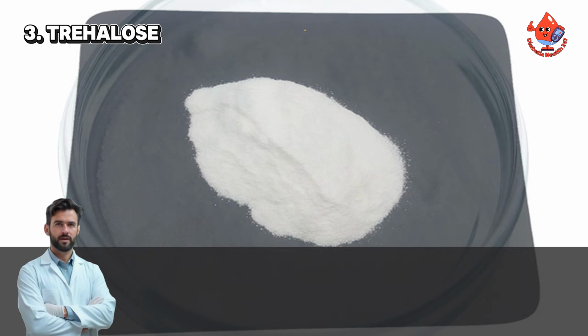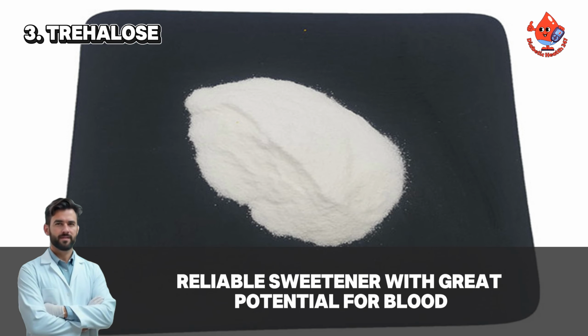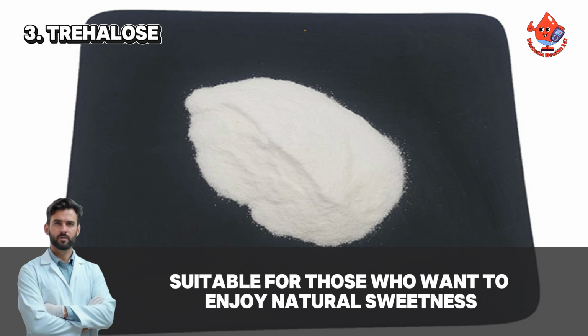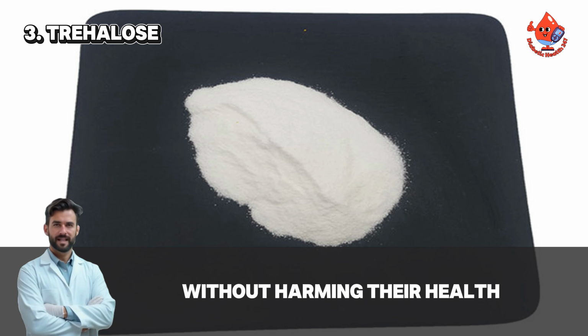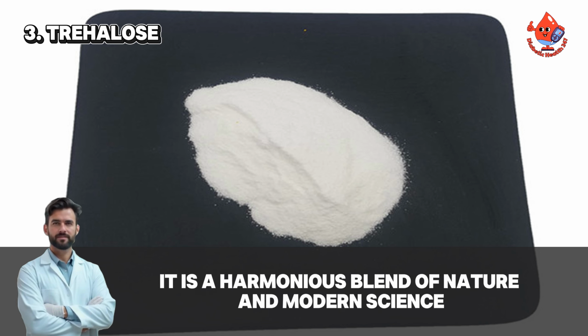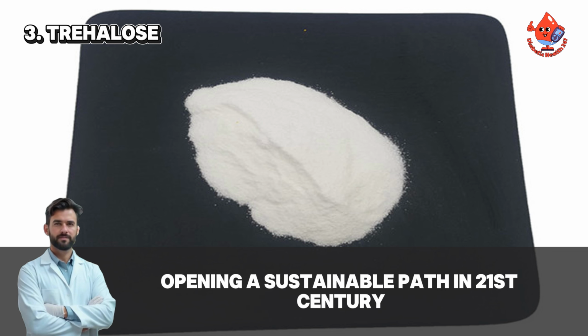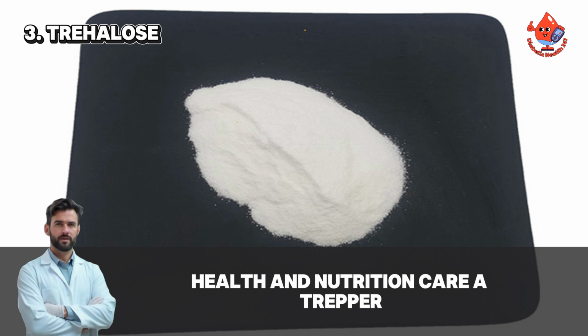Trehalose is a gentle, reliable sweetener with great potential for blood sugar control, suitable for those who want to enjoy natural sweetness without harming their health. It is a harmonious blend of nature and modern science, opening a sustainable path in 21st century health and nutrition care.